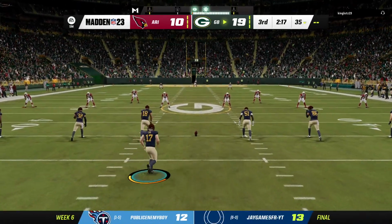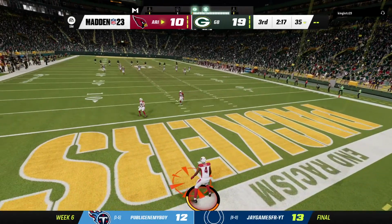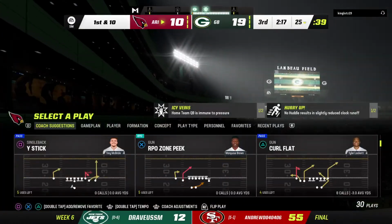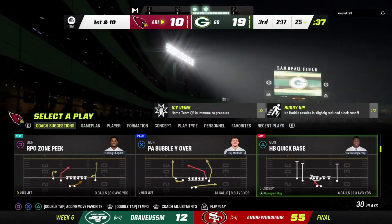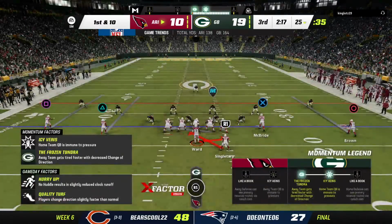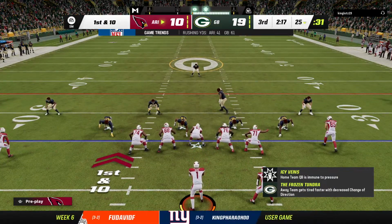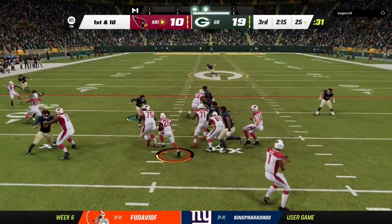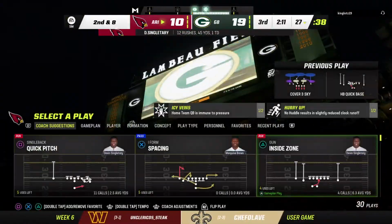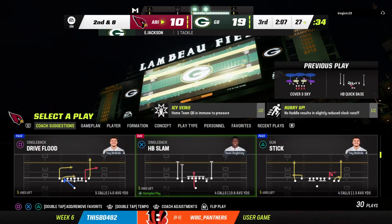So the Packer kickoff team set to go as they will kick this one away. Ready to go with their next drive, and at the line, the Cardinal offense. Over on the sideline, hoping to hit that reset button between possessions. Last time out, they had to punt it away. This time, hoping to finish this thing off in the end zone. Eddie Jackson with a tackle.